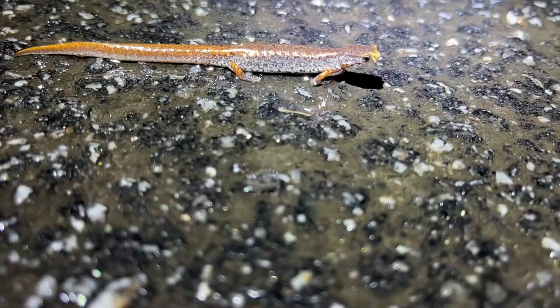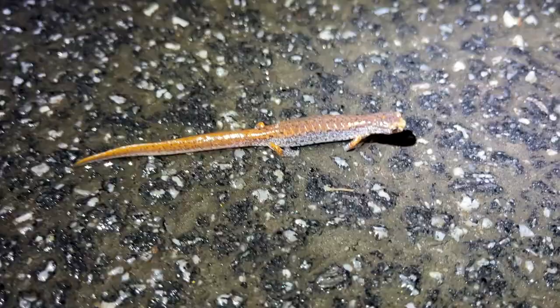Look at this mist. Perfect salamander weather. Anyways, here's another look at this gravid four-toed. I think she's gravid. Can't really tell if this is a boy or a gravid female. He's really pudgy if it is a boy. Either way, big adult four-toed salamander. Put him next to my boot so you can see.